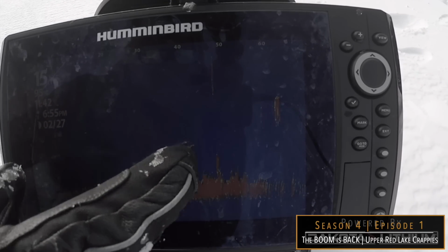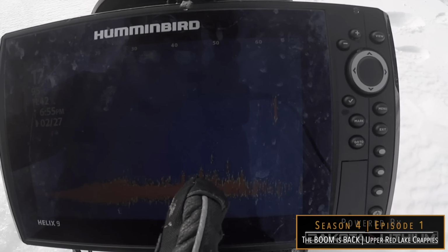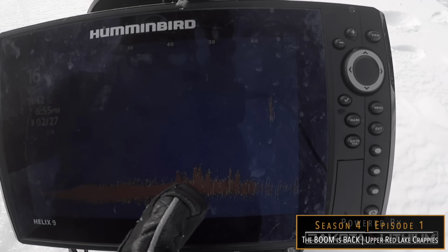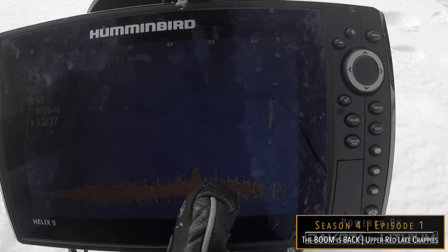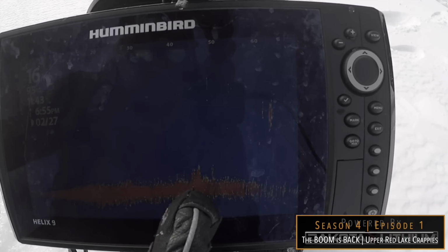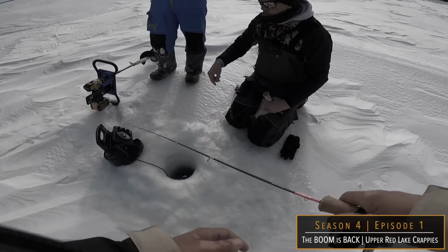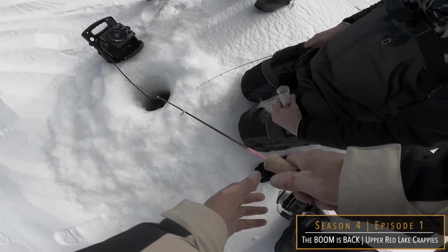So here's their hole right there, and this is a pot of fish. We've been watching these the whole time, but it hasn't really looked like fish. They're just so tight to that mud bottom, it almost just looks like fuzz. Normally they look a little more distinct than that, but right in here, that's a school of crappies, and the boys are plucking on them right now. There's a lot of us. Yeah, as soon as I dropped down, there were like 15 of them there.